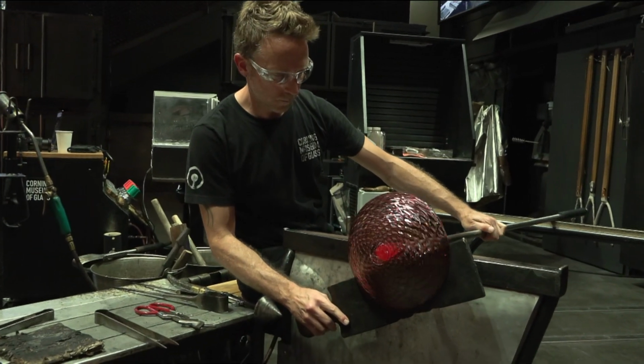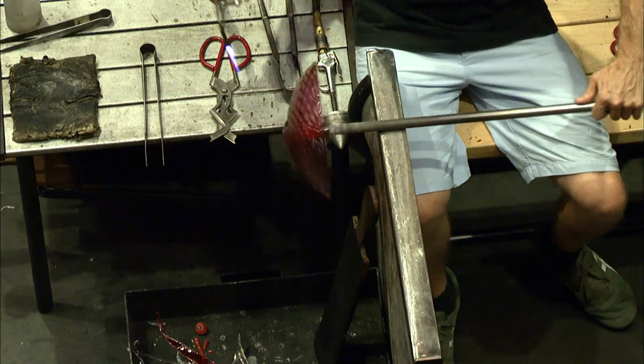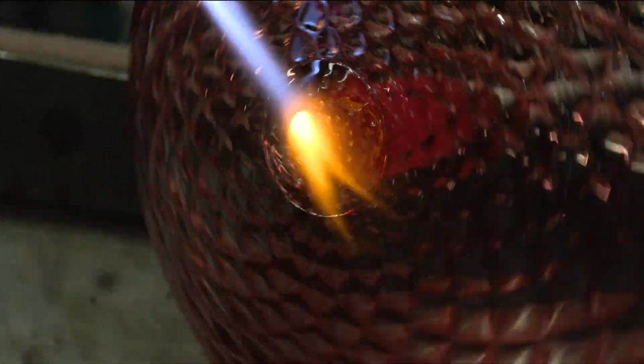All right, so inside, ideally this wants to leave the least amount of mark when we go to remove it. So remember, we talked about the weaknesses. We want to make sure that that is the weakest spot on the entire thing when we go to remove that.